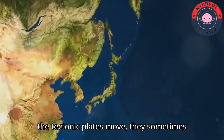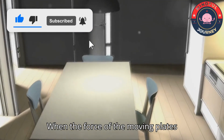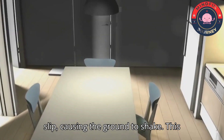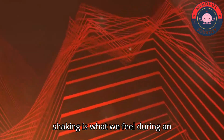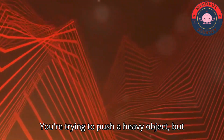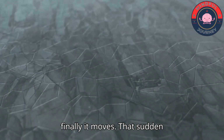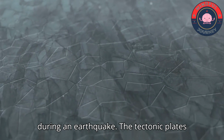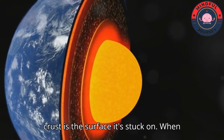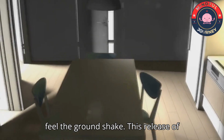As the tectonic plates move, they sometimes get stuck at their edges due to friction. When the force of the moving plates exceeds the force of friction, the plates slip, causing the ground to shake. This shaking is what we feel during an earthquake. Imagine this scenario. You're trying to push a heavy object, but it's stuck. You push and push until finally it moves. That sudden movement is similar to what happens during an earthquake. The tectonic plates are the heavy object, and the Earth's crust is the surface it's stuck on. When the plates finally slip, that's when we feel the ground shake.